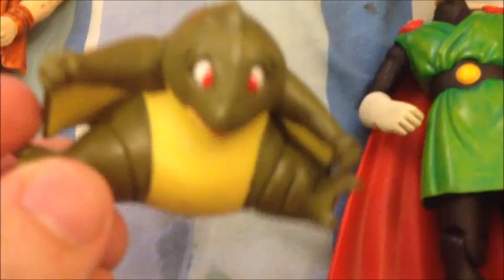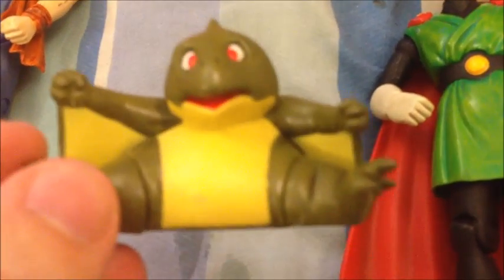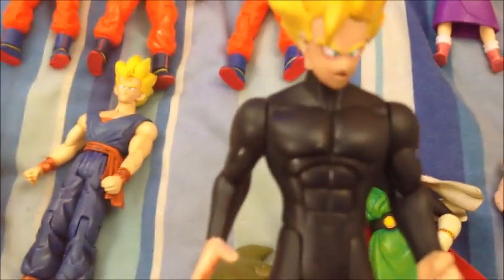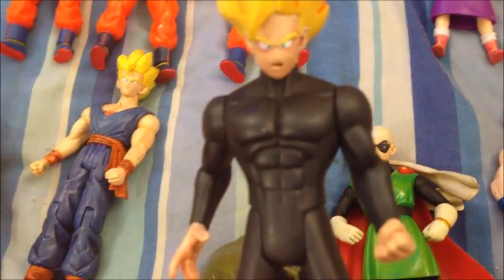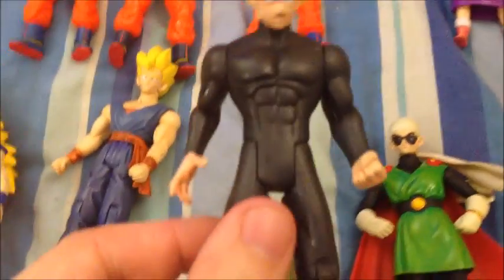Why? I don't know. I mean, I get the thing, but why? And this. It's Gohan. And it's shit, to be honest.